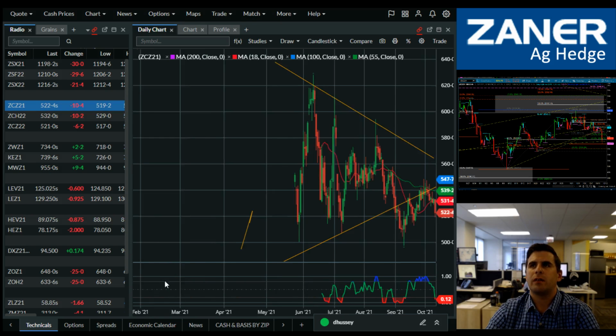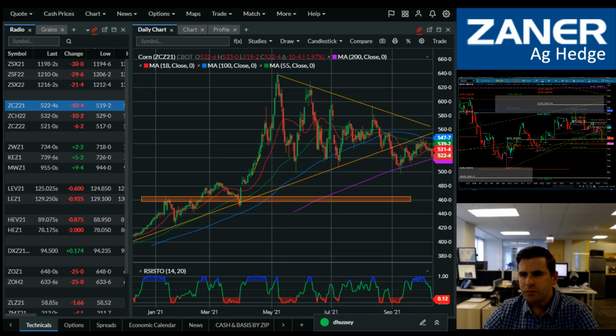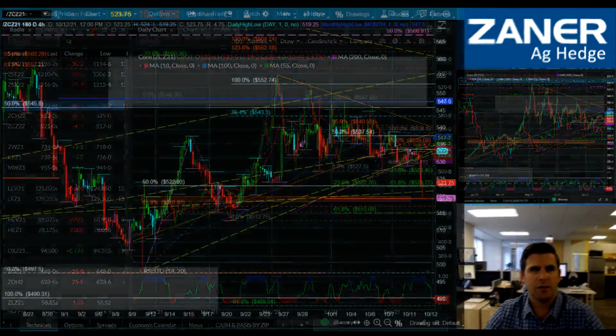So going back to that daily chart of corn, let's flip over, take a look at the 4-hour chart now for December corn, and kind of call it at that here for today.